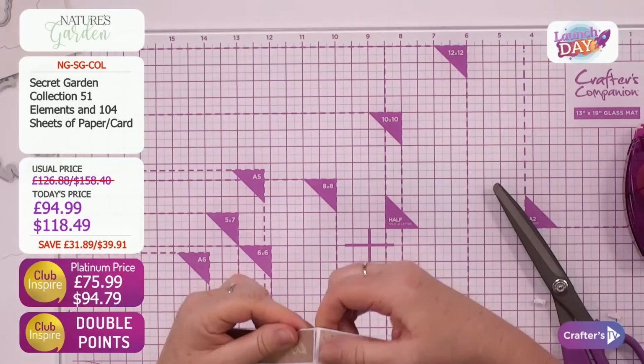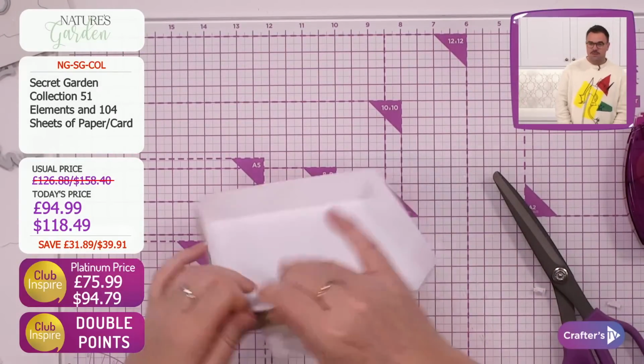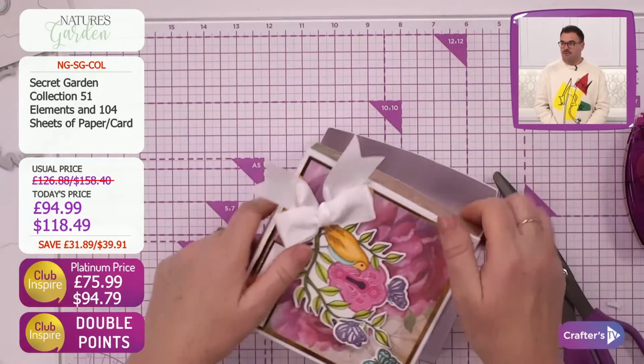So nice and quick. Lots and lots of love coming in for this collection. Lots of you checking out now as we move towards the last quarter of the show. Very busy on this. Can't wait to see all the amazing things that you start creating with it.